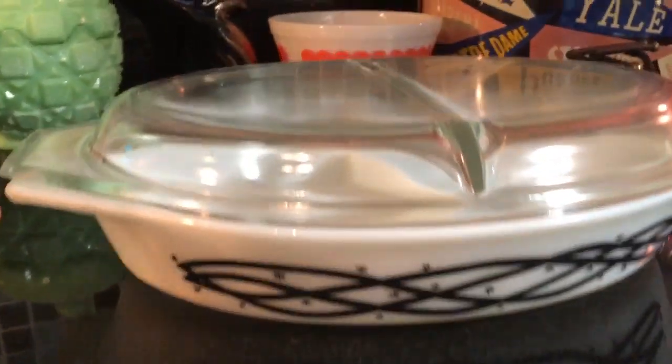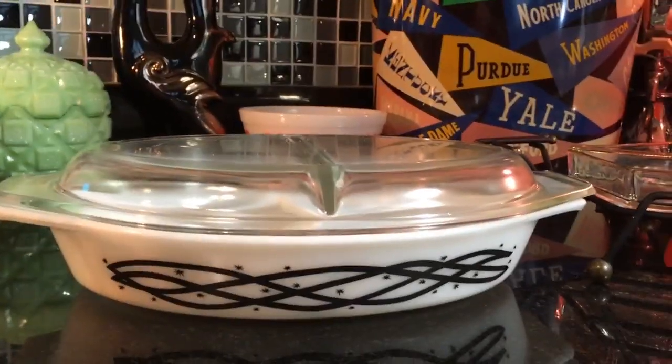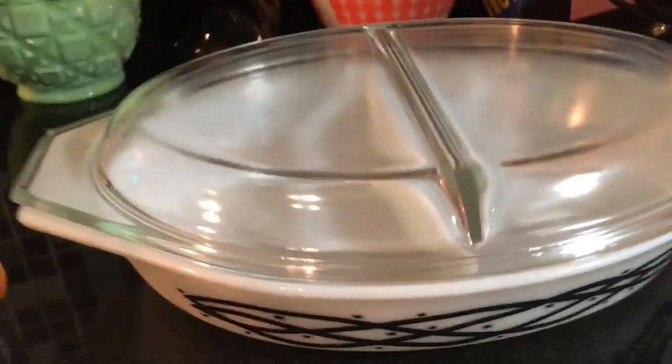Is that unethical to split that lid up from that bottom? I don't know. Hey, would you like to try some three bean salad in my Pyrex barbed wire casserole? Well, I don't think so. Nope, not me. All right.